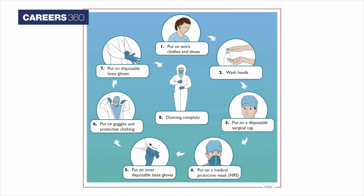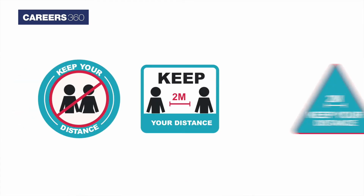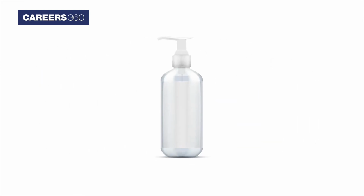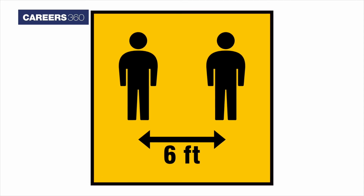Candidates must adhere to the COVID-19 protocols while appearing for the exam. Some mandatory rules to be followed include wearing of mask, carrying hand sanitizer in a transparent bottle, and maintaining social distance of 6 feet between people.